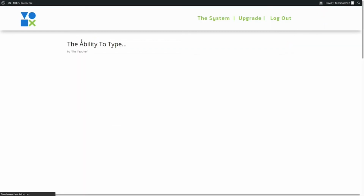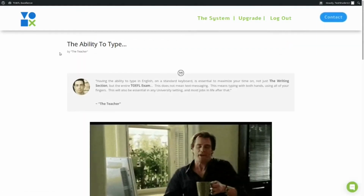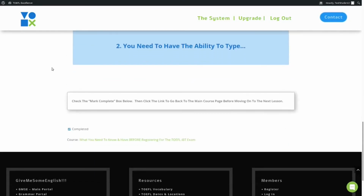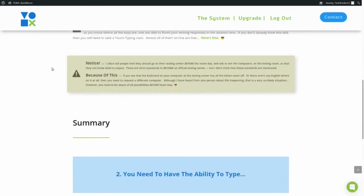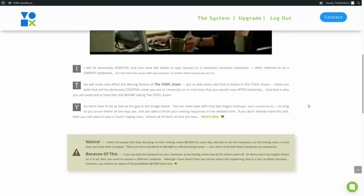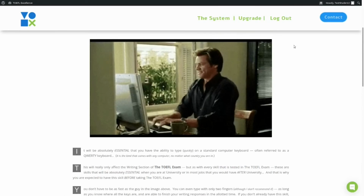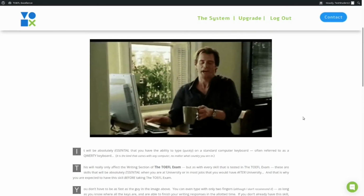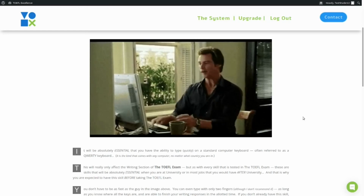These are short lessons because the information, well, it's really simple. And this is not talking about the strategy for the exam. So it looks very similar to the lessons that I've already shown you. This one doesn't have a video, but it has the same type of thing. There's a GIF because I think that they're much more fun than just regular pictures.